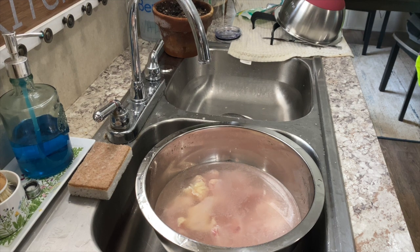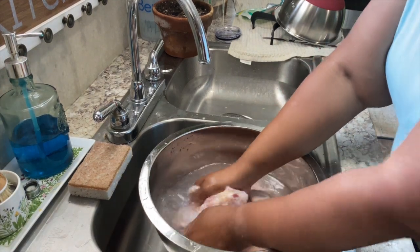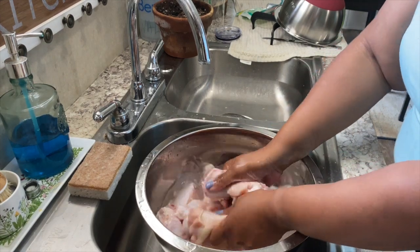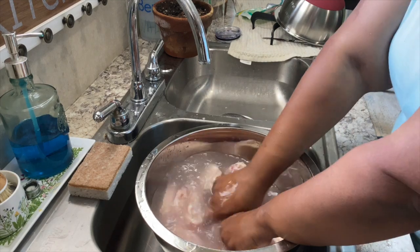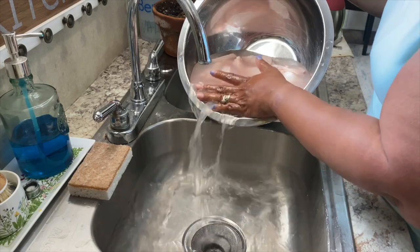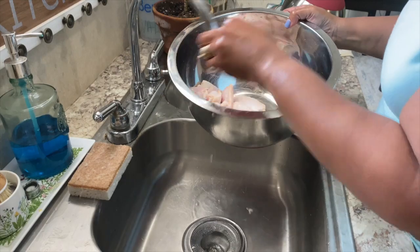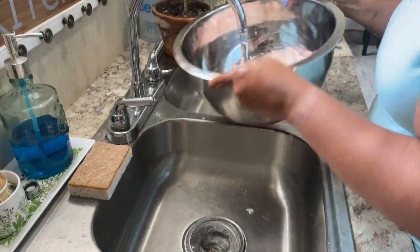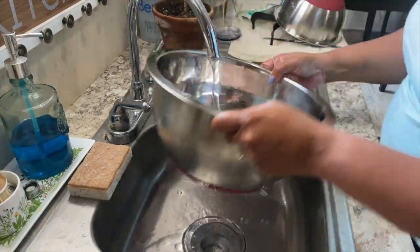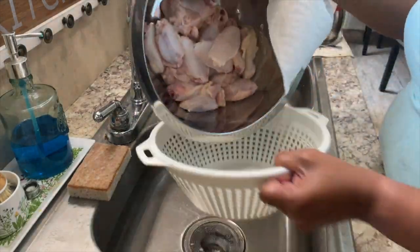You can also do that for veggies. They have a veggie wash, but it has vinegar in it. And you can put pure vinegar in your veggies when you're cleaning them to help get them nice and clean. Doesn't have to sit in there long, but you can just see the difference in the water after you do it. So this, I'm gonna dry this chicken.